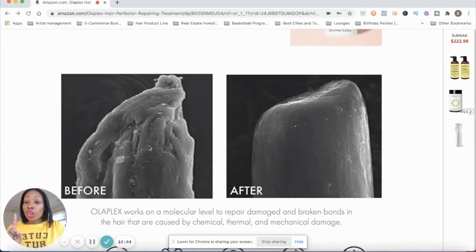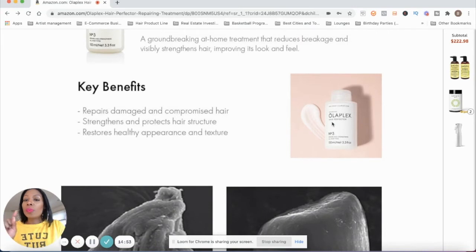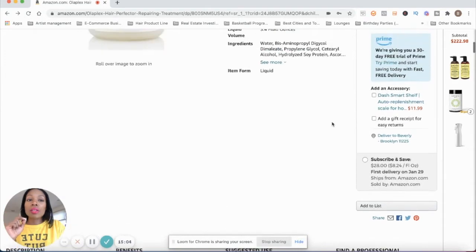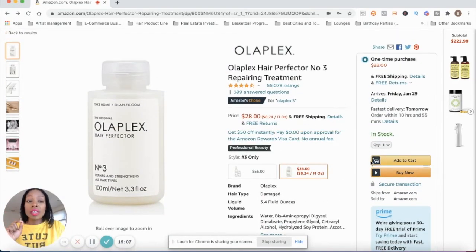So this is your strands under a microscope before Olaplex, after Olaplex. This is no lie. Key benefits: repairs damaged and compromised hair, strengthens and protects hair structure, restores healthy appearance and texture. This is not marketing, son. This is tea. This is the real deal. And that's why it is expensive, because I'm telling you right now, my curls have gotten tighter since using this, okay? And you want your curls to spiral, honey. So I'm gonna add to cart.